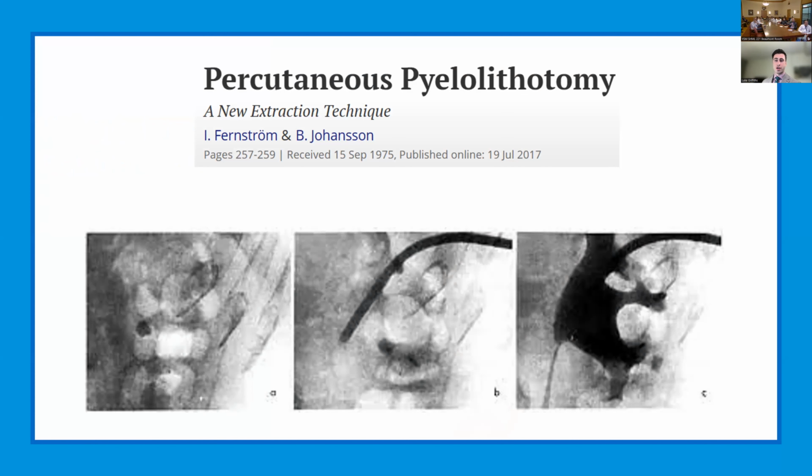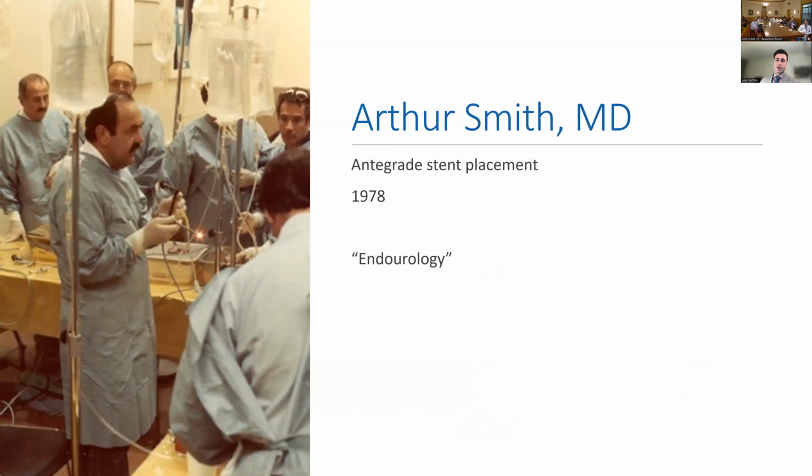The first to describe the technique for extracting renal stones through a percutaneous nephrostomy under radiologic control was from Fernstrom and Johansson in 1976. And then in 1978, Dr. Arthur Smith described the antegrade placement of a ureteral stent over an opacifying collecting system, which was done with an intravenous pyelogram at the time.